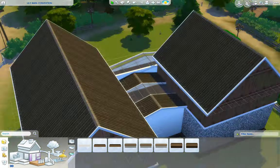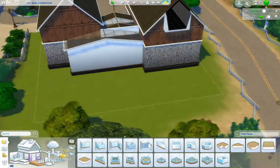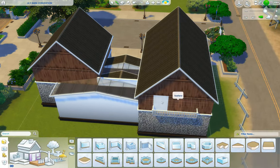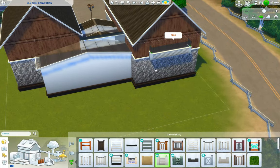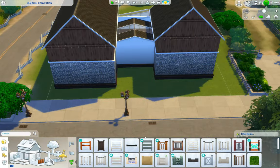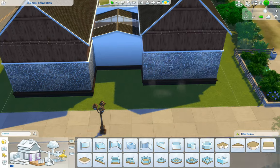This is the modern contemporary part of the build. Originally as well, I was going to put windows that would suit the barn part of the build. But in the end, I just went with modern windows all the way through, even with the door. I couldn't decide what door to have, but I do in the end go with modern, I think. Well, that's in the first part anyway, I'm pretty sure I do.